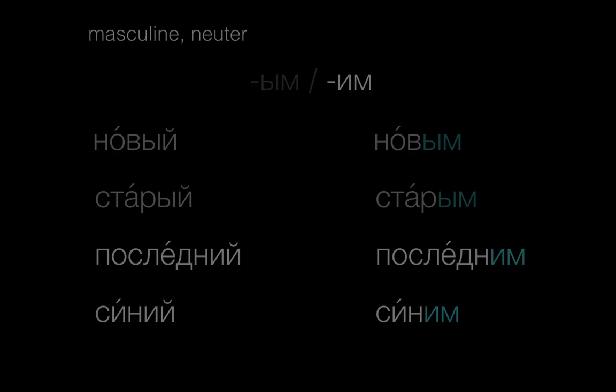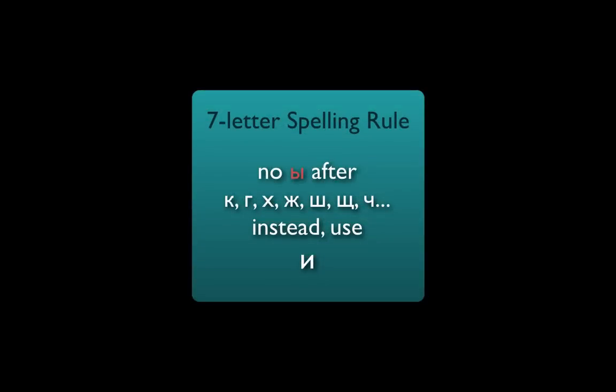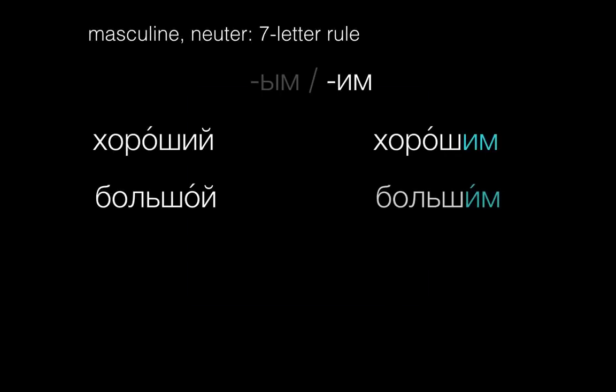But the 7-letter spelling rule will also come into play here. Let's remember that after these 7 letters, we never write «ы». We'll always use «и» instead. For example, хорошим, большим.